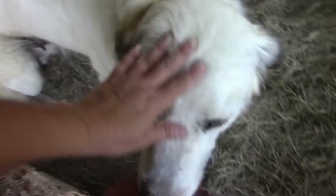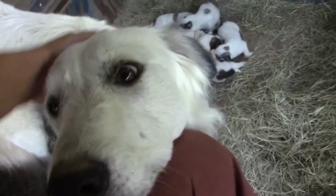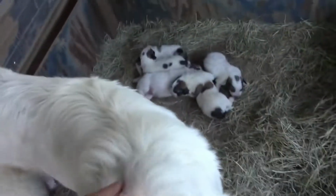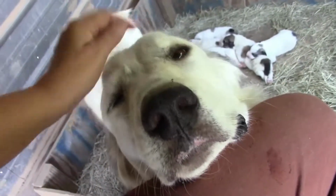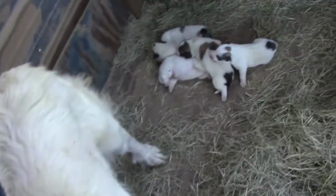And actually, this is Bella's very last litter that she will have. This is her 5th litter, and it is recommended that you don't go over that number of litters. She will be a retired breeder after this litter. Once she weans them and she gets back to a good healthy weight, then we will get her spayed, and she'll just be a farm worker. Won't you, Mama? You're such a good girl.